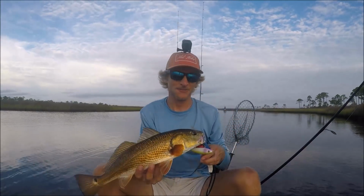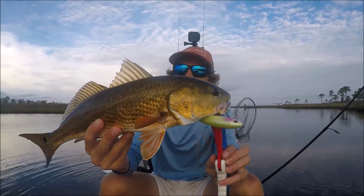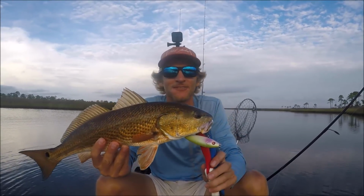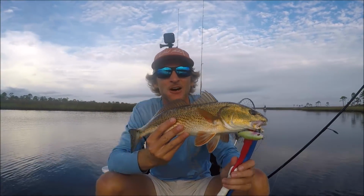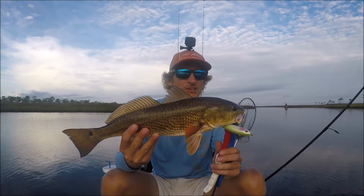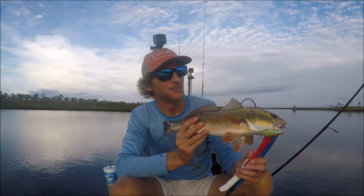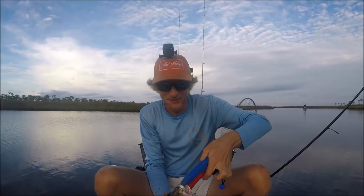Alright y'all, got my first fish of the morning. He nailed that cotton candy hog. Came back for it three times. Finally got it. He's a pretty fish. No monster, he's probably 18 inches or so, but he is very, very golden. You can tell he's been sitting shallow lately. But there we go, finally on the board.